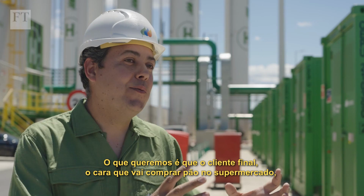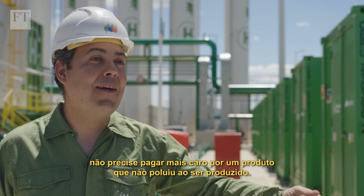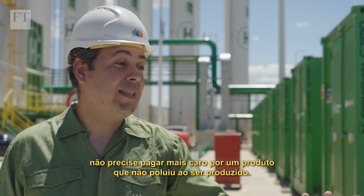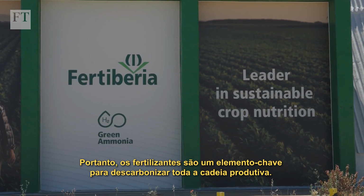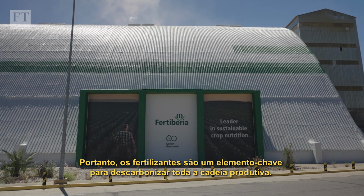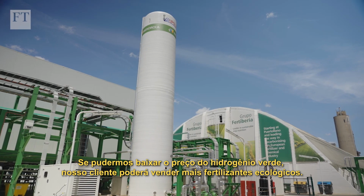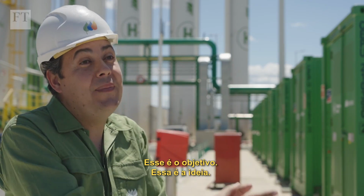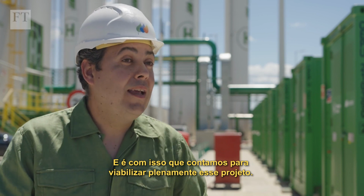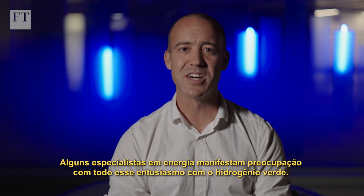What we want is that the final customer, the guy that is going to buy the bread in the supermarket, doesn't have to pay more in order to buy a product which has not polluted while it has been produced. So fertilizers, of course, are a key element in order to decarbonize the whole chain. If we can take that money, lower the price of the green hydrogen, our customer will be able to sell more green fertilizers, and that money will flow through the chain until the final customer. That's the goal, that's the idea, and this is something we are counting on in order to make that project fully viable.